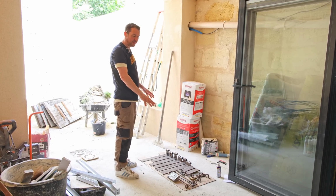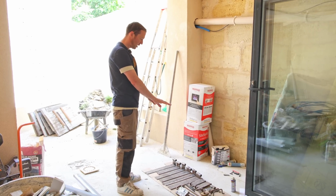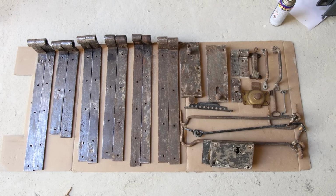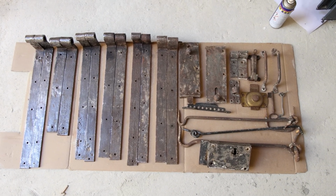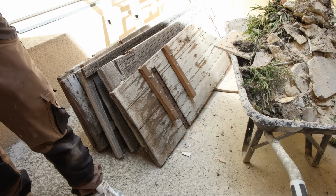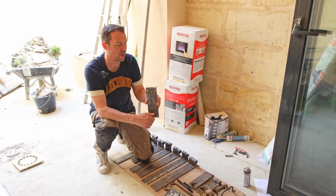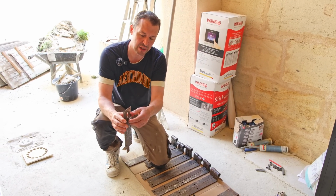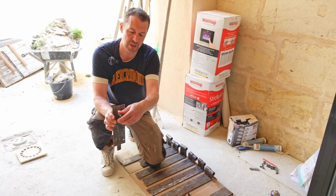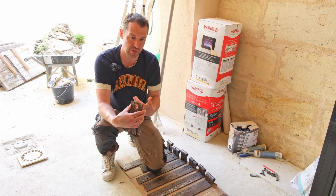This is one of the things I wanted to show you. Before Louis finished, I got him to clean up all of the hardware off the shutters. So we've got all these hinges. These I'm not so sure whether I'll be putting them back or not, we'll see. But these are kind of cute. They close the shutter in place when the window's shut, for example.